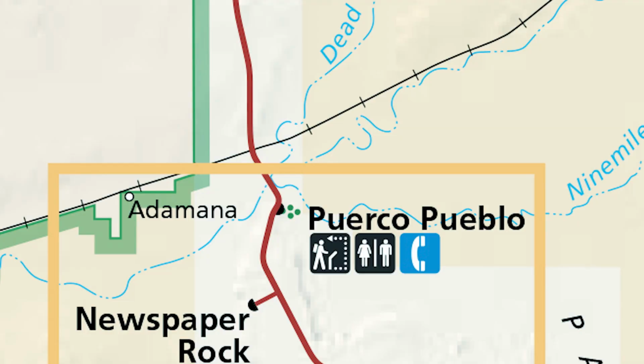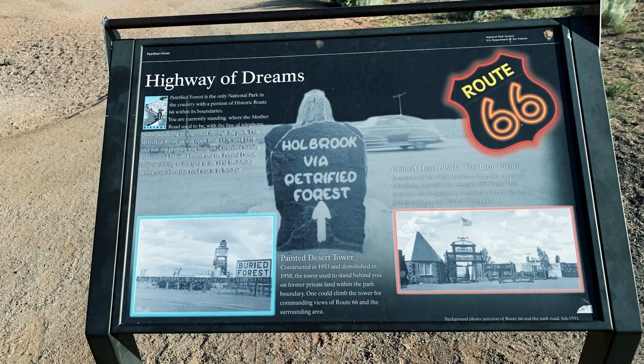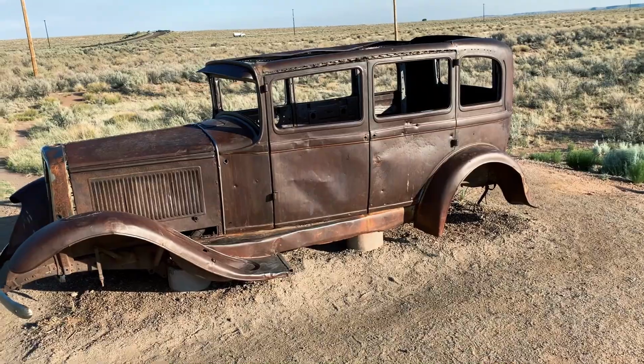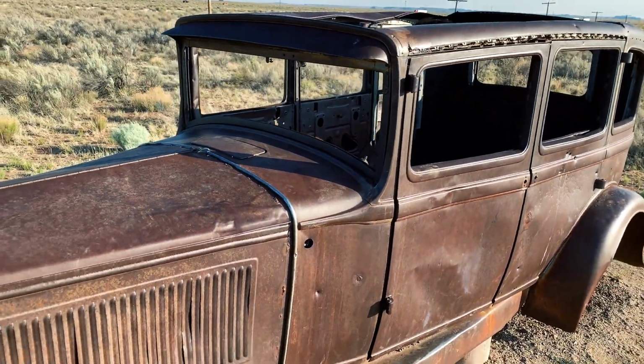We want to see the Painted Desert, and we want to see the cool rusted out antique car on Route 66. I passed quickly by an old 1930s Studebaker, which marked where a section of historic Route 66 crossed Petrified Forest National Park.